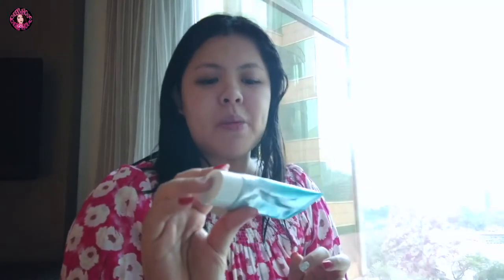I'm going to use my Biore, actually paubos na to, UV Aqua Rich Moisturizer. It's not sunny, but you still need sunblock. It's gonna be my base. Okay, parang wala na talaga siya. I'm just gonna clean it over my face. Hassle yung pimple ko, lumaki na talaga siya because I did not take care of it last night because I got drunk last night. But anyway, moving on.